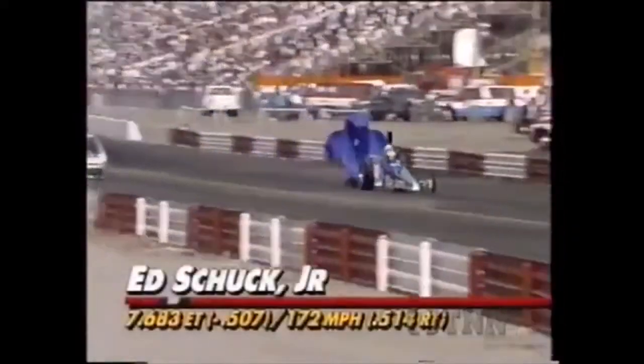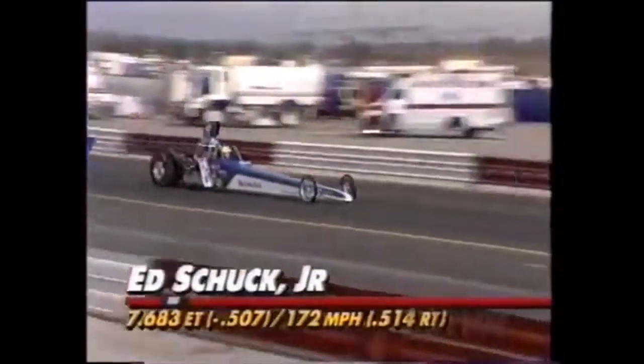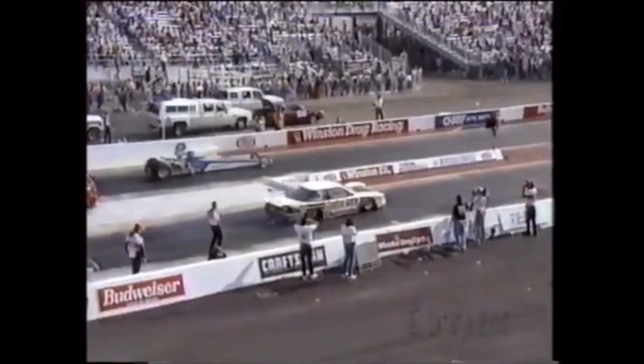Reaction time could be everything here. And it goes to Shook. Nickens did not cut a very good light. And it hurts him. The former champ gets drilled by the little dragster. A 7.68, 172 the winning time. 7.55, 174 miles an hour the losing time.